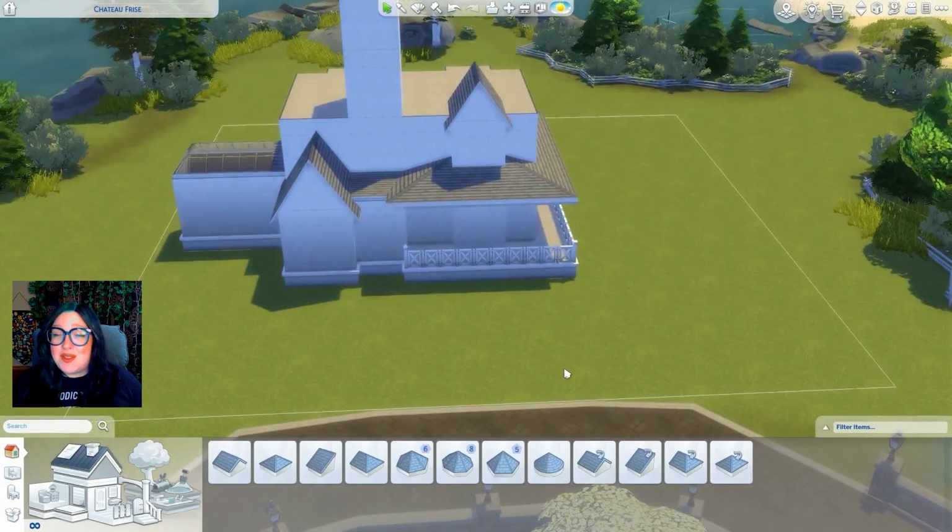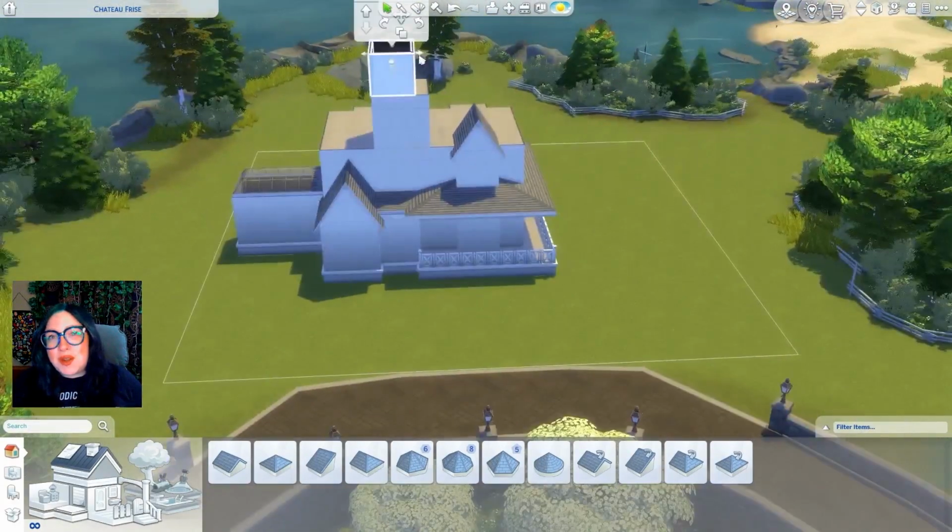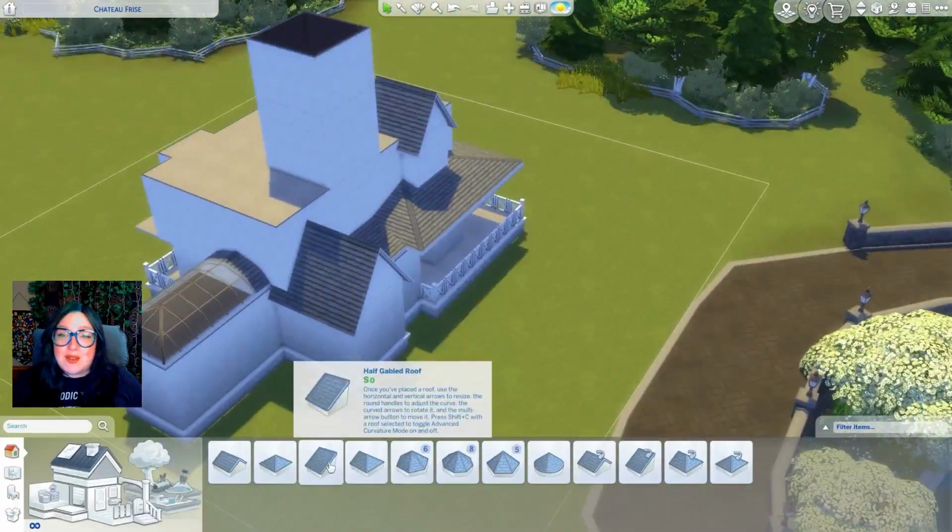I really love this home. I say that all the time. I know, I do. But if you're not loving what you're doing, what are you doing? You know what I mean? I just think that this house is so pretty.